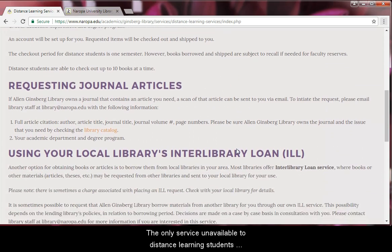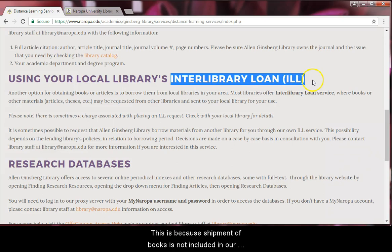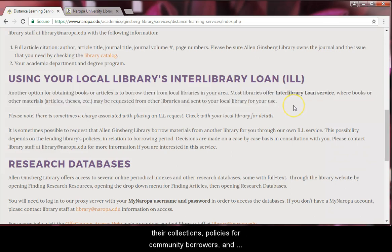The only service unavailable to distance learning students is interlibrary loan for printed materials, including books. This is because shipment of books is not included in our interlibrary loan agreement with loaning libraries. If we don't own a book you need, please consider visiting a public or academic library near you and asking about their collections, policies for community borrowers, and interlibrary loan services.